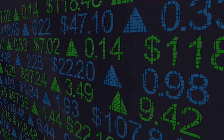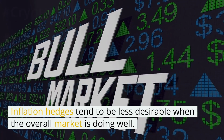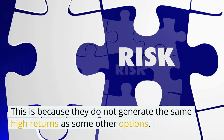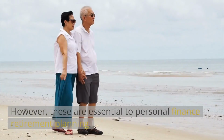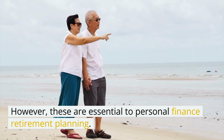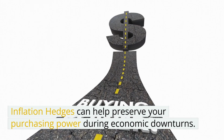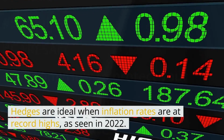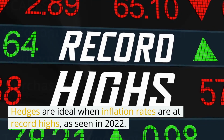Inflation hedges. Inflation hedges tend to be less desirable when the overall market is doing well. This is because they do not generate the same high returns as some other options. However, these are essential to personal finance retirement planning. Inflation hedges can help preserve your purchasing power during economic downturns. Hedges are ideal when inflation rates are at record highs, as seen in 2022.